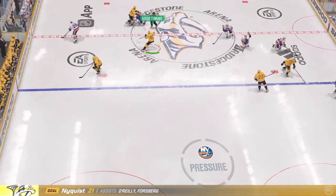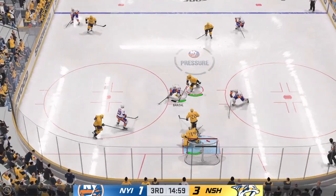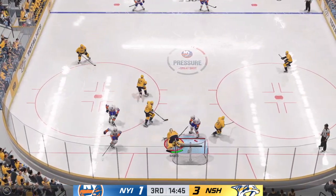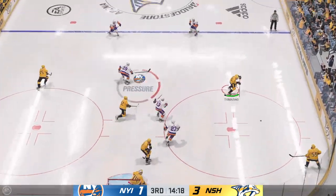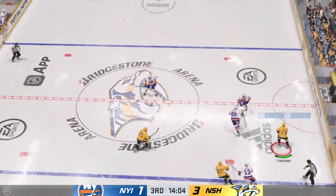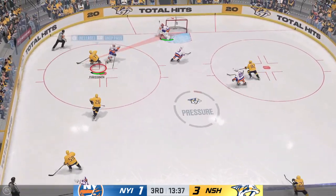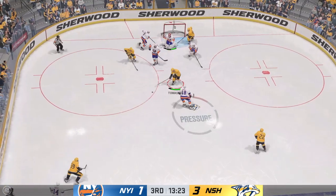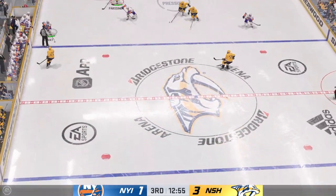We love to see it, and you know who does it? Their opponent. With possession along the wall. Oh, a clutch save! There's another stop! As a goaltender, you want to make yourself as big as possible, and that's exactly what he does right there and just takes away the net. Moves it to Tomasino. Too many bodies in the way. Taken by Pellick.